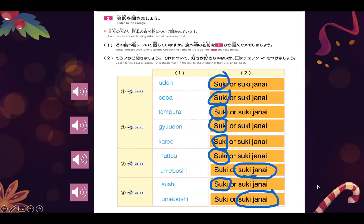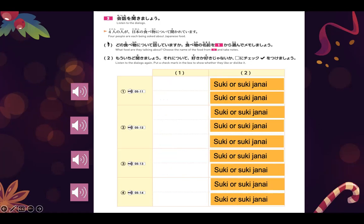Actually, ski janai is negative of ski, so don't like. If you use that, you are expressing directly your dislike. But chotto is more like, your Japanese culture is like that. They keep on beating around the bush. They think that it's really rude for them to reply in a very direct manner. So very direct kasi ang ski janai. Instead, they use the expression chotto, which connotes negativity rin, but indirect lang. Okay, so there you go.